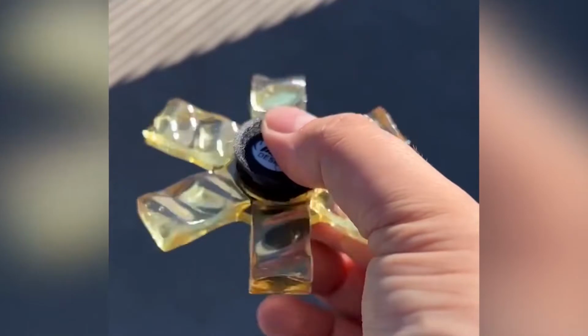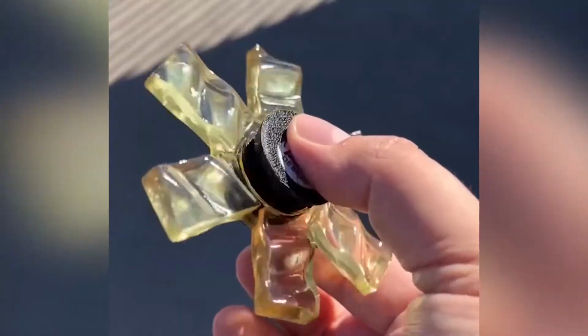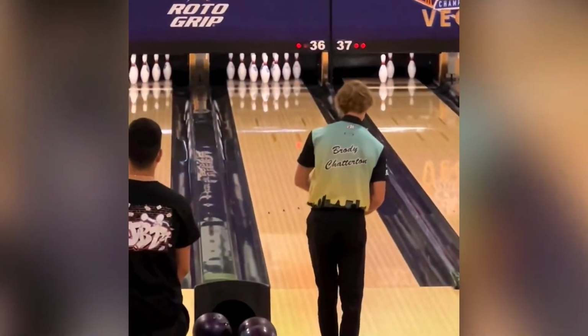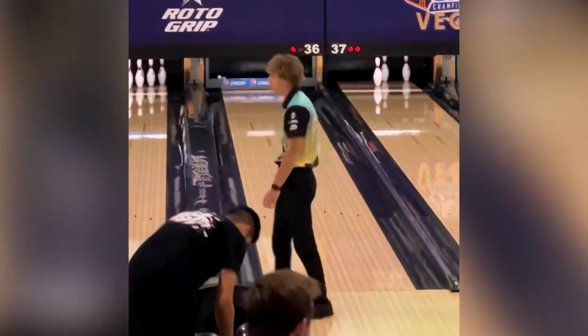Behold the most extraordinary fidget spinner you've ever seen. When spun, it creates an illusion of water flowing toward the center. So ethereal. Watch how professional bowlers effortlessly secure their guaranteed strikes. Do you know anyone who could outshine them?